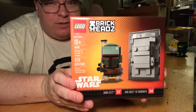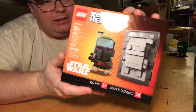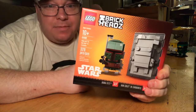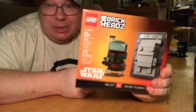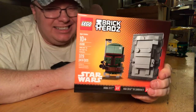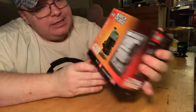This is my first con exclusive Lego set that I've ever picked up. The box it comes in is a lot thicker and sturdier cardboard than the standard Lego sets. And yes, it is pretty cool looking, which is why I dropped the $100 to get it. But yeah, a lot sturdier box than your standard Lego sets.